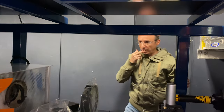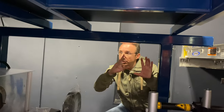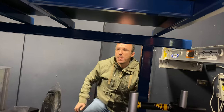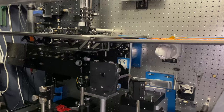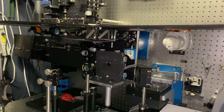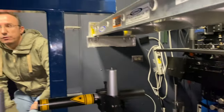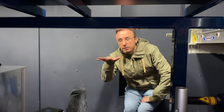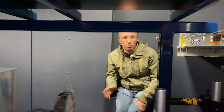The videos you saw downstairs of different features with different wavelengths were taken with this. Can this see all the way, like gamma included? No, it's only visible and infrared up to 5 microns upstairs. Here in this room, we go up to 1.5 microns. The limit between visible and infrared is about 700 nanometers, 0.7 microns.